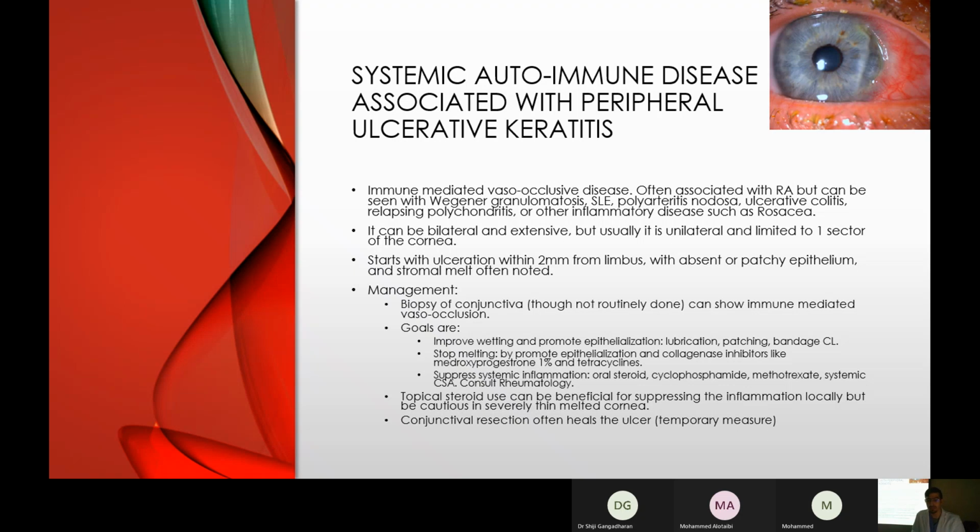Our goals are to improve the wetting and promote epithelialization by lubrication, patching, and contact lenses, depending on the situation, then stop the melt. Collagenase inhibitors like doxycycline and tetracycline are used. Suppress the systemic inflammation with oral steroid or cyclophosphamide, methotrexate, or systemic cyclosporine. We have to consult rheumatology for better control. Worsening of the PUK is a sign that the main disease, the rheumatoid arthritis or whatever the disease is, is not well controlled. If it was well controlled, the eye should be suppressed.